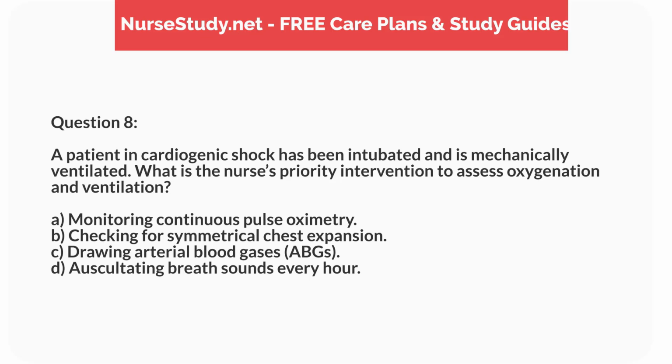Question 8. A patient in cardiogenic shock has been intubated and is mechanically ventilated. What is the nurse's priority intervention to assess oxygenation and ventilation? A. Monitoring continuous pulse oximetry. B. Checking for symmetrical chest expansion. C. Drawing arterial blood gases, ABGs. D. Auscultating breath sounds every hour.